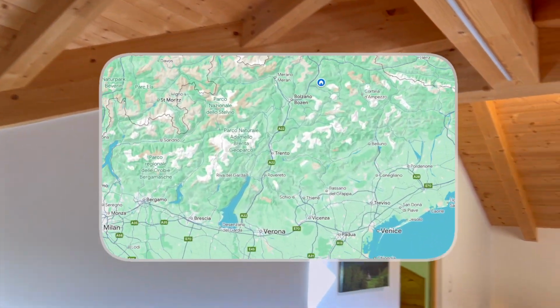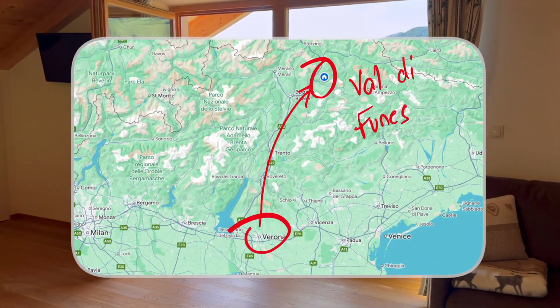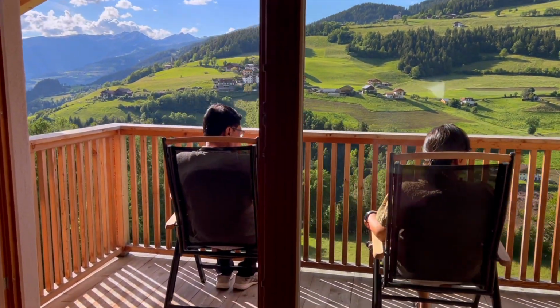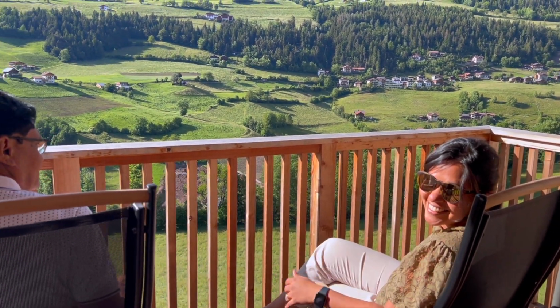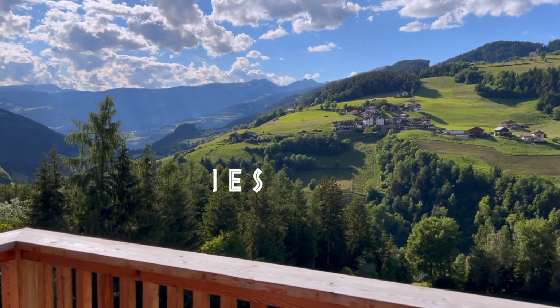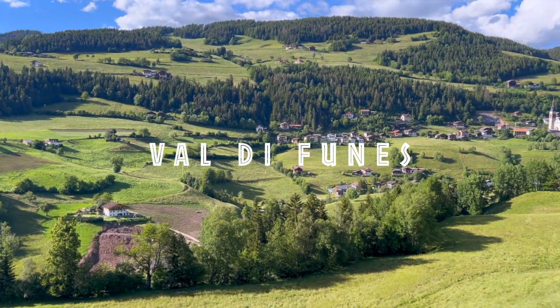For our final stop, we are heading to the stunning Dolomites. From Naples, we took a train to Verona, where we picked up a rental car. You can also start your drive to the Dolomites from Milan or Venice, depending on your travel route. For the next 4 days, we based ourselves in Val di Funes, a beautiful valley surrounded by breathtaking mountain peaks.